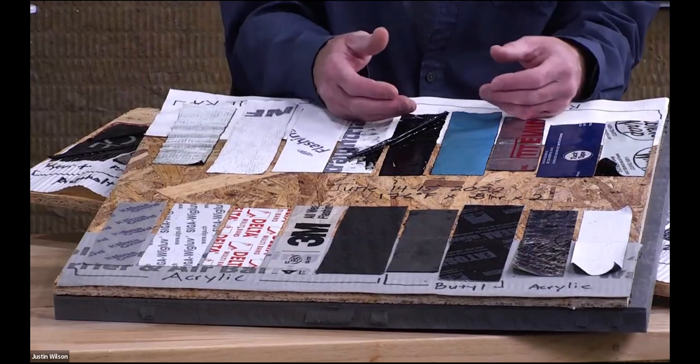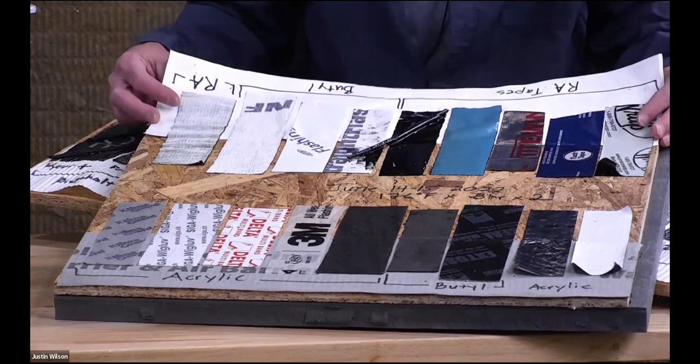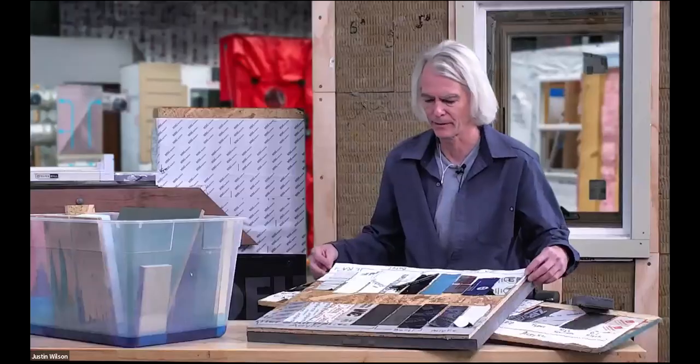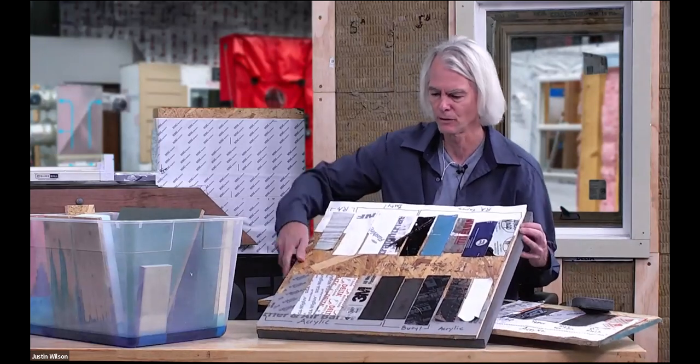We did it in 8-hour bursts because we didn't want to leave the oven on here in the shop overnight. We left it at basically 176 degrees for 8 hours, and then we left it off at night for another 8 hours. And so there are various different flashing tapes that we used here.